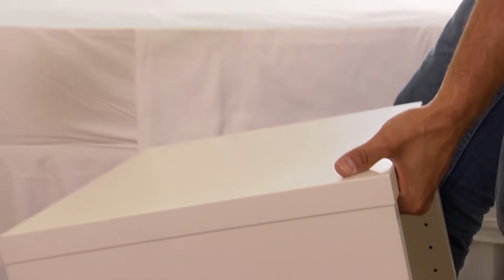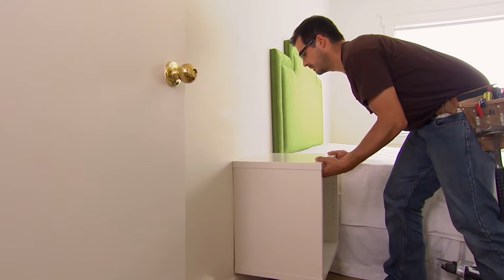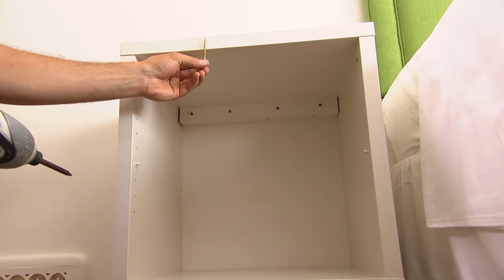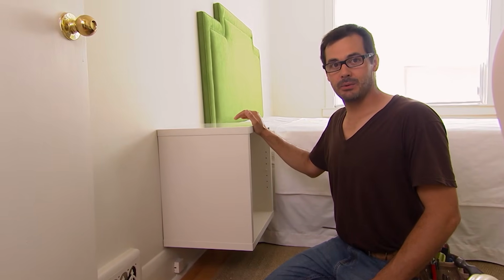So I pre-measured my cleat to fit just inside this end table, like so. And there we go. These screws are long enough to go through my cleat, but not right through the material at the cabinet. There you go. And that's how you mount a cantilever table.